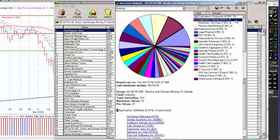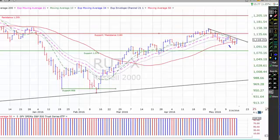Let's see what the Russell 2000's up to. After falling below its 200-day moving average on Friday, the Russell 2000 yesterday recaptured that level. We show the 50-day moving average in red. Notice how we recaptured that level. The Russell has been in this little downtrend, this mini downtrend recently. I think the next important level for the Russell will be to recapture this downtrend. We'll see if we can do that today.